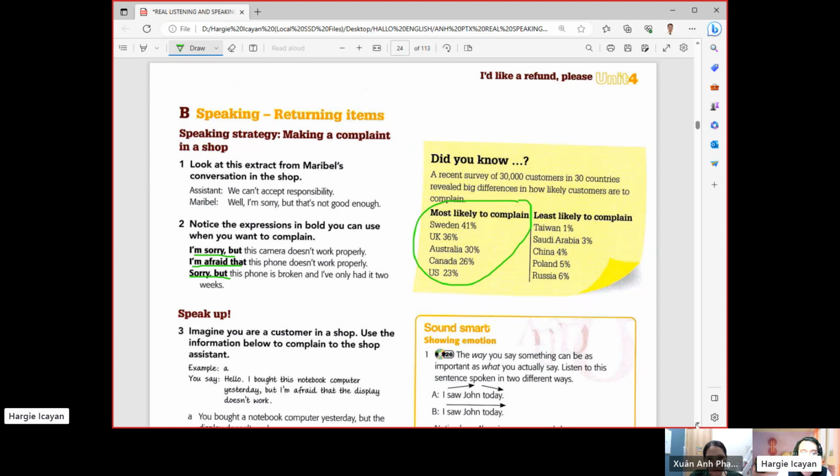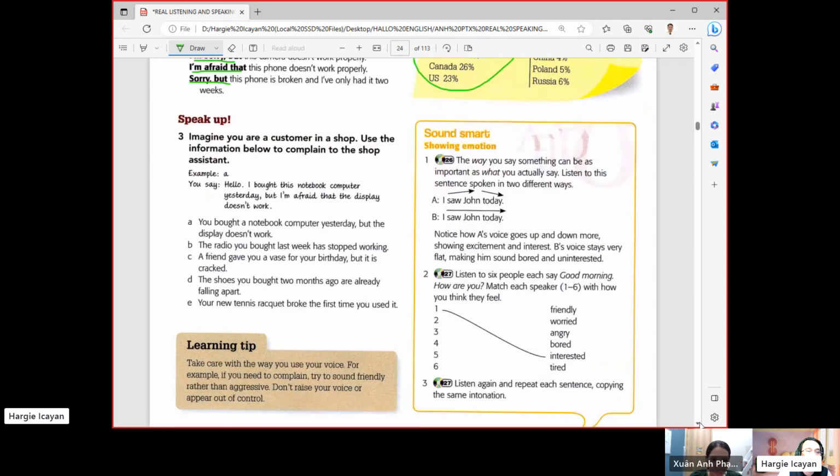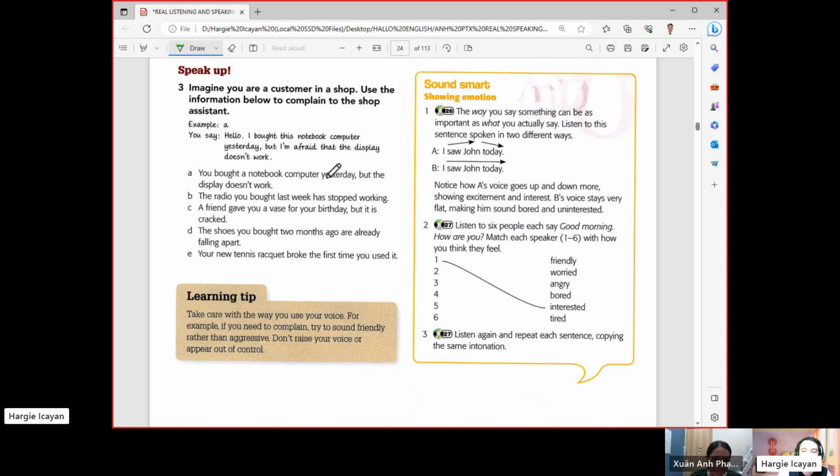Okay, so moving on. For the speak up activity in here, imagine you are a customer in a shop. Use the information below to complain to the shop. Example in A, you were going to say, hello, I bought this notebook computer yesterday, but I'm afraid that the display doesn't work. So this is how you were going to complain, right?